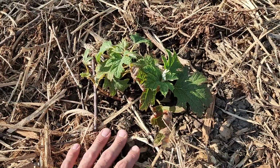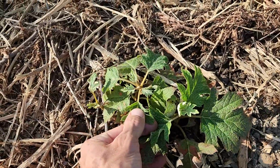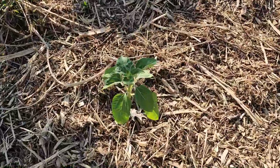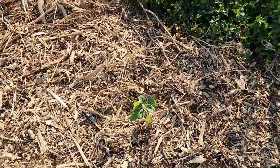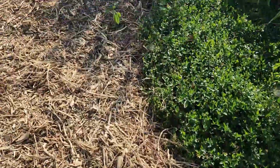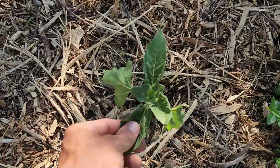I've been watering it every time I fill up the bird baths, and these sprouts still look good even though we're getting a lot of heat. I pulled out some sunflowers from my cut flower bed and just popped them into the garden over here. I don't know how well they're going to do, but I wanted some sunflowers out here and I didn't have any started from seed, so I just pulled out some volunteers.